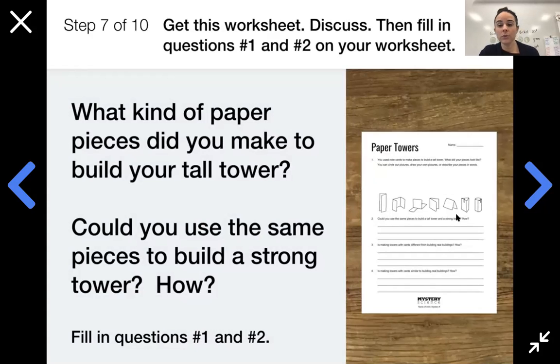If you folded or cut your cards differently, there's space up here on top to draw your own cards, how you made them. Or it says you could describe your pieces in words if that would be easier. That would be much, much harder for me. I'd rather just draw a quick sketch, but that's an option too.